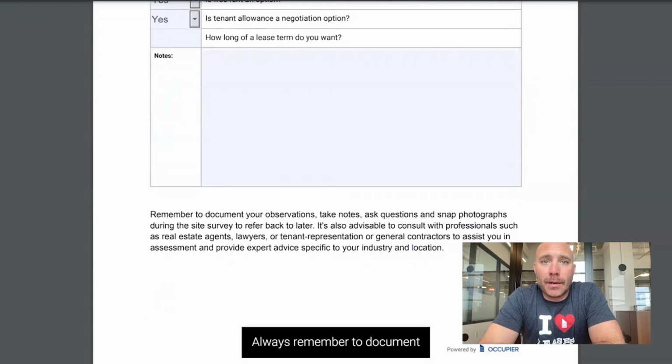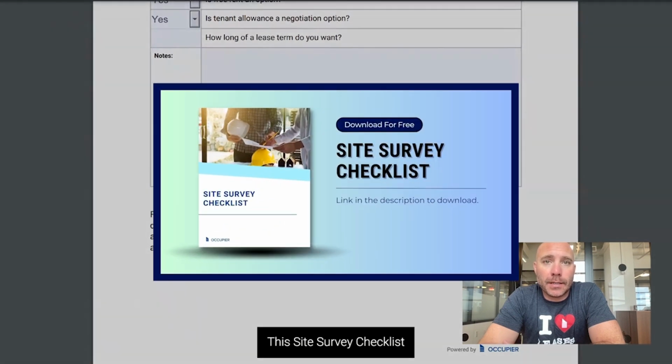Always remember to document your observations, take notes, ask questions, take pictures when you're on tour. The site survey checklist can help you get ahead of any unplanned financial considerations or snags in any negotiation.